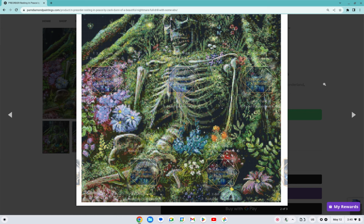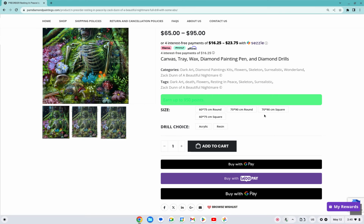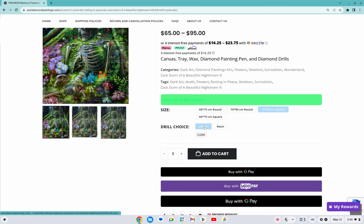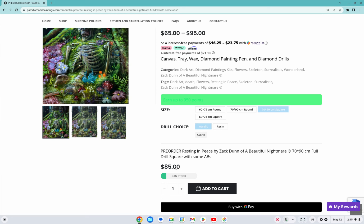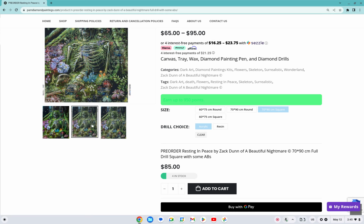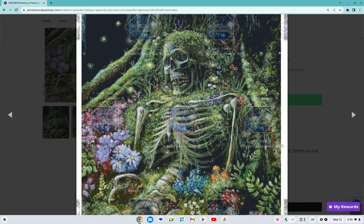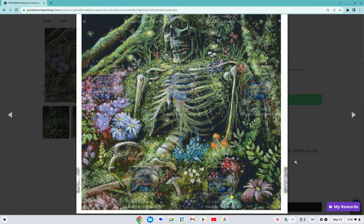Let's see. I'm going to click off of this real quick. Let's see how much this costs. Okay, so if you were to purchase the 70 by 90 square in acrylic, it's $85. That is a very good price. And it's going to be money very well spent because this canvas will probably take you a very long time to finish. I promise you.